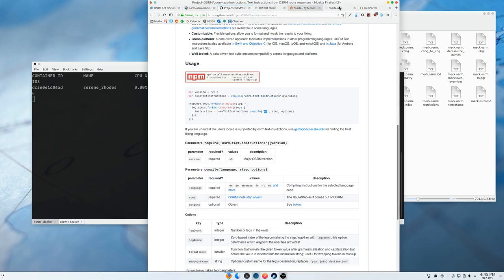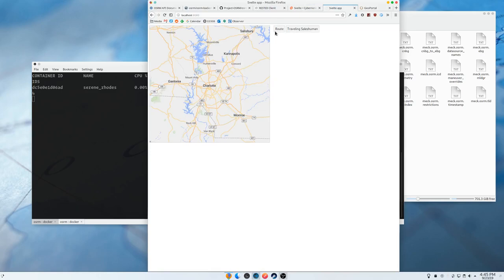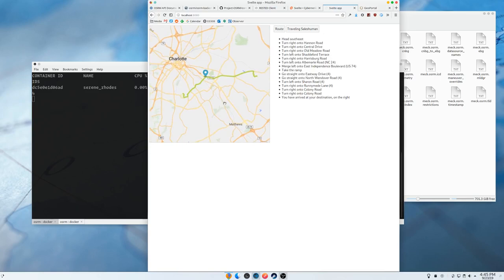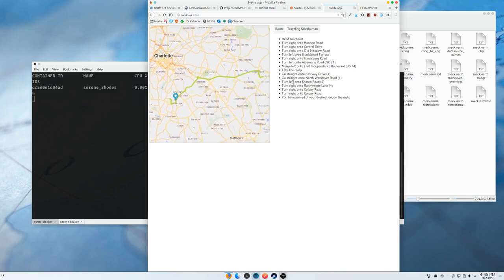On this little demo I cooked up, I'm just giving it two coordinates and saying make a route. See, it's made this route, and it's instant. Here's the route it made. When you hover along here, it will show you where that particular step is. I didn't put a lot of effort into this. You'll see it's head southwest, turn right here, turn left there, go straight. It's pretty cool.